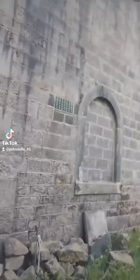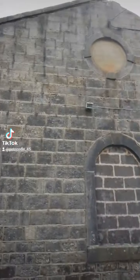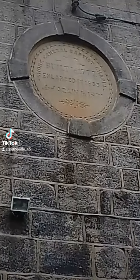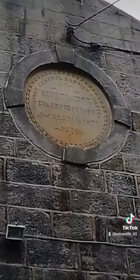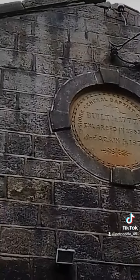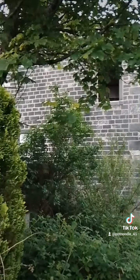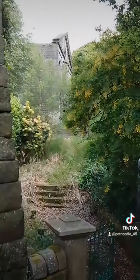So I'm now at the back of the chapel, and as I mentioned earlier, you can see that's actually the residence there. So I won't go on to their property. This is the back of the church where we've just been. I don't think you can quite make that out, the sun's in a bad place, but it says Shaw General Baptist Chapel, built in 1777, enlarged 1853 I think, and again in 1871. There we go, we've come full circle. Those are the gates we started through.